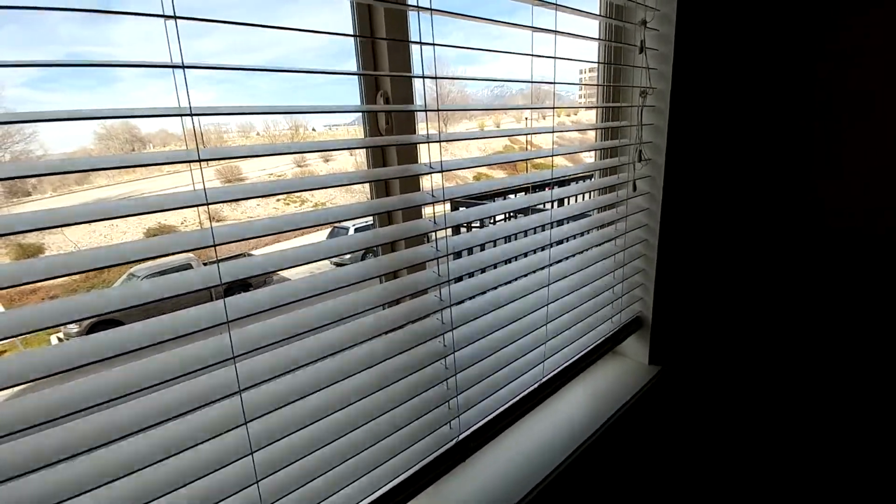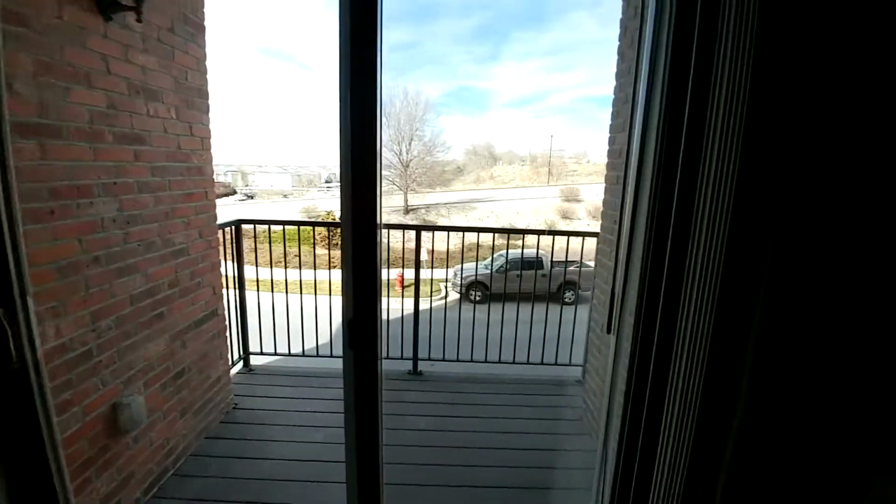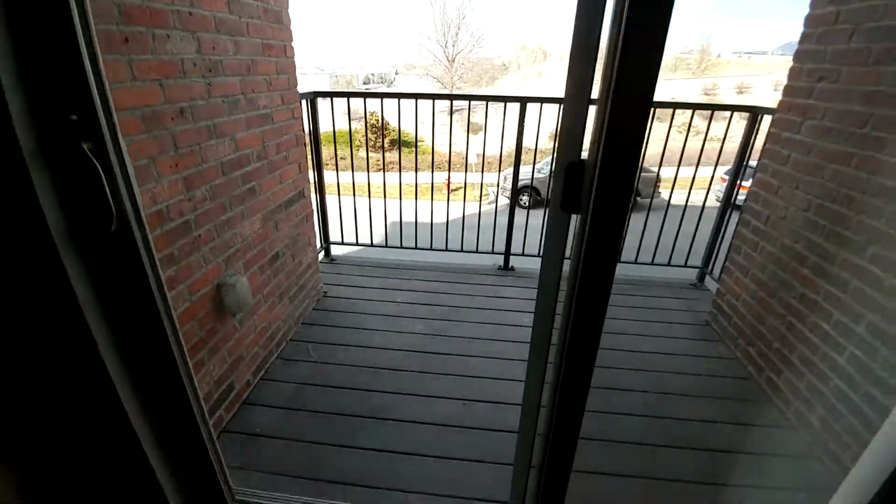Here's our back door. Carpets. Everything looks really good in this place. A little nick right there. There's our light. Glass looks good. Blinds. All the walls look great. Oh, that's come down. There's our walls. Floor.